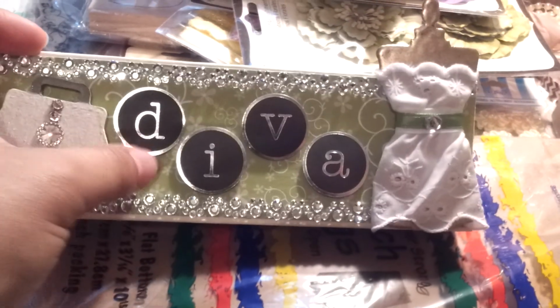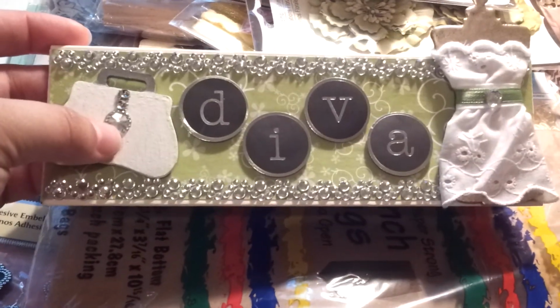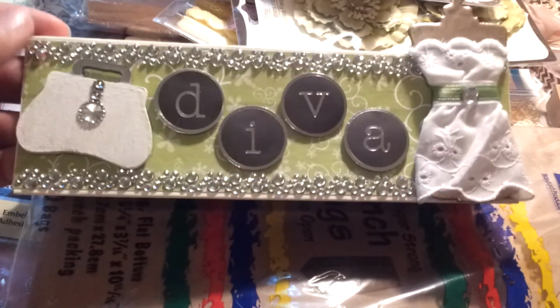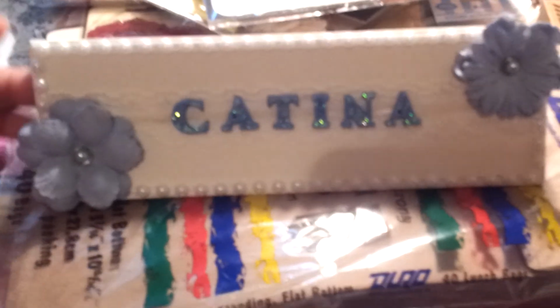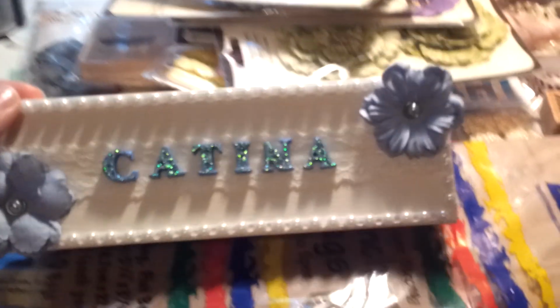And this is just some designer paper from an old paper pack that I had. I bought that a couple years ago, so I don't even know what it's called. So I have that one, and I have 6 to make, and I've only finished 2. And then there's this one, and she wanted kind of a blue theme.